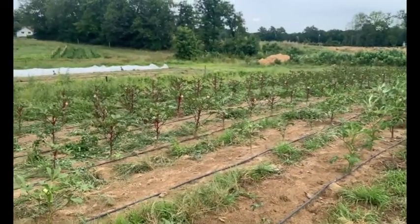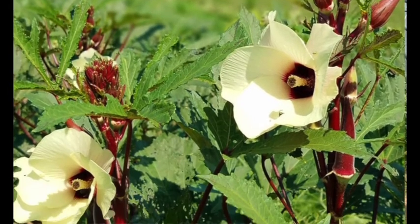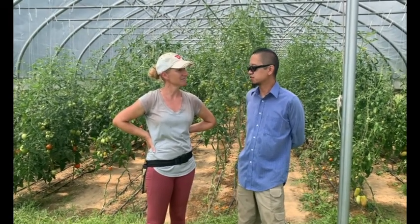The plant is just really pretty. It's related to hibiscus, so the flowers look like hibiscus flowers. And okra's delicious. Okra's delicious, yeah.